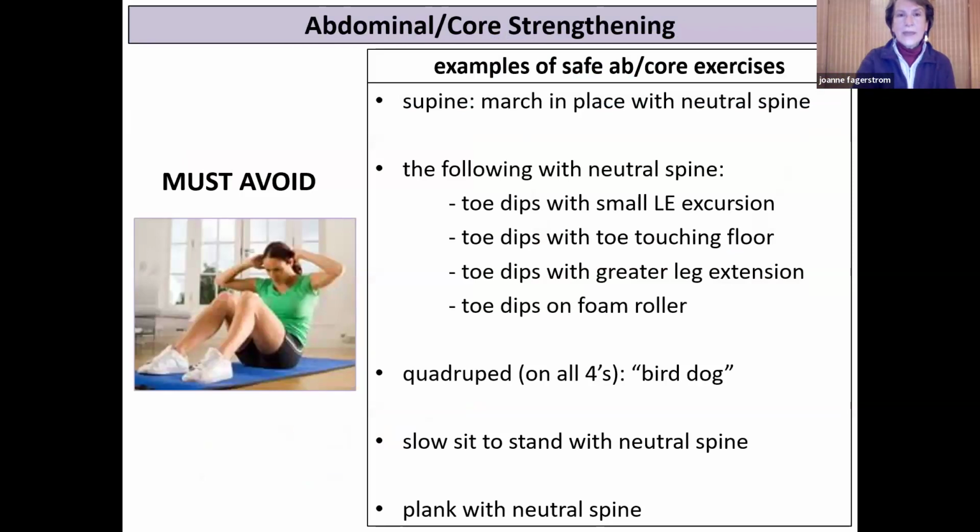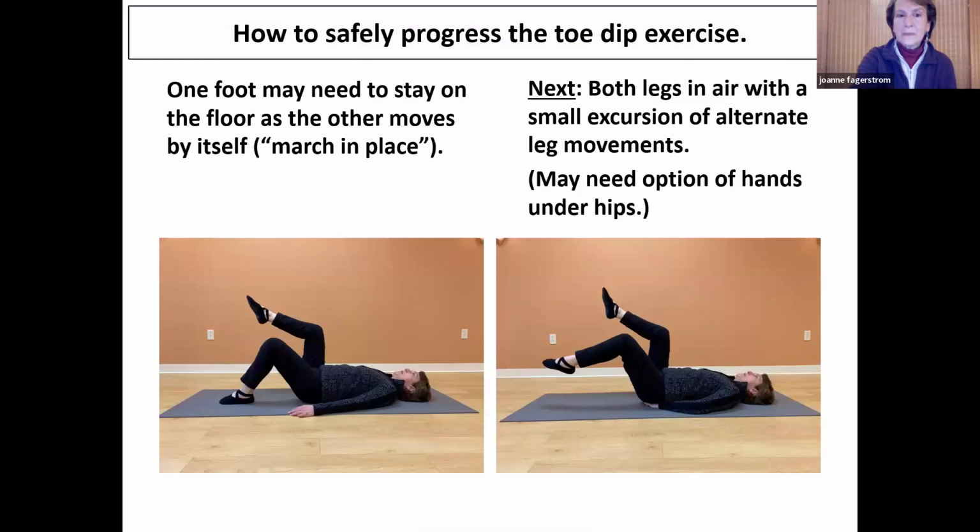So let's keep going here. In terms of abdominal and core strengthening, what you don't want to do is a sit-up. Examples of what you can do instead are listed here. I have them all listed out, but I think it might be easier if I just jump right into the pictures that come next.